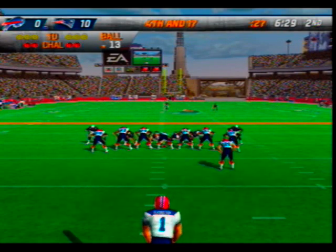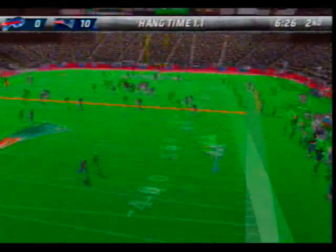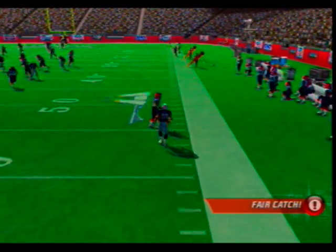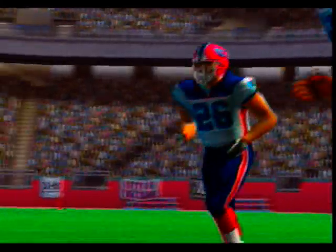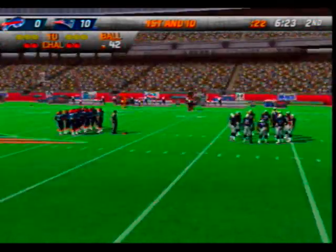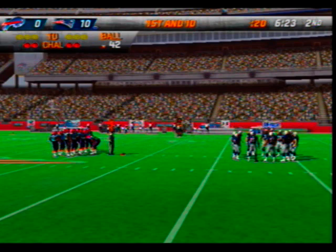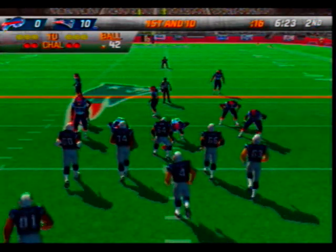The defense did a great job on that series, pushing them backward. He signals for the fair catch. Fair catch made at the 42-yard line. First and 10. Ball on the 42-yard line.